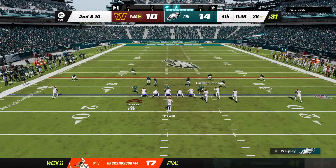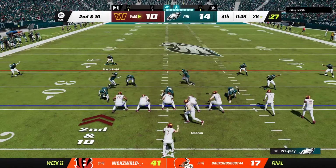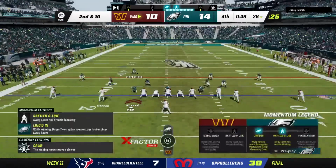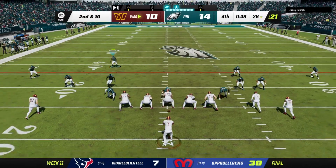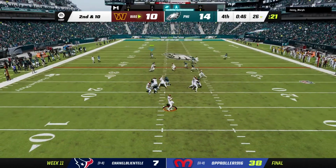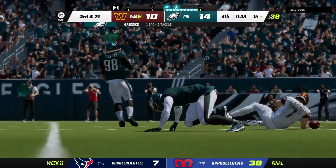An incomplete pass on first down. That leads to a 2nd and 10. And the tight end goes in motion left. Howell to throw. And he can't get a throw away. He's taken down.